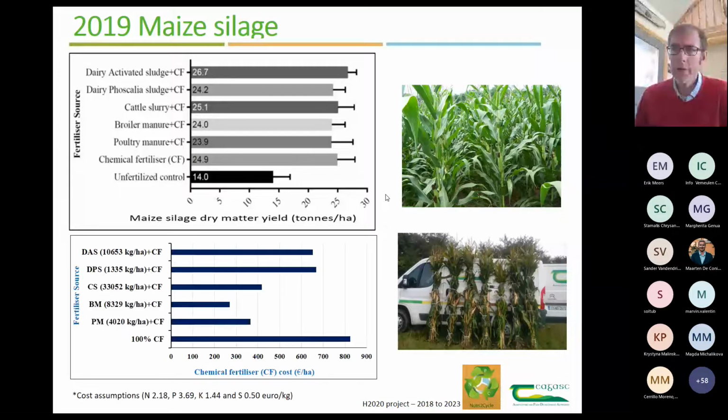So in this graph that Ashik has put together, at the bottom here you see the 100% using chemical or conventional bagged mineral fertilizer, and the cost there, taking some cost assumptions. Now this is for this particular crop in this particular field, based on its underlying nutrient status. So this will differ between crops and as fertilizer prices change. But the key message here, I suppose, is that there are cost savings to be made.